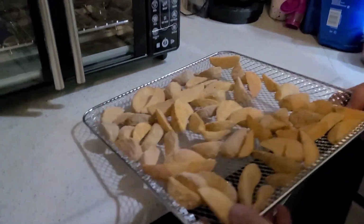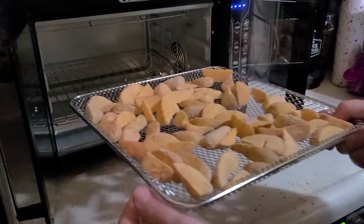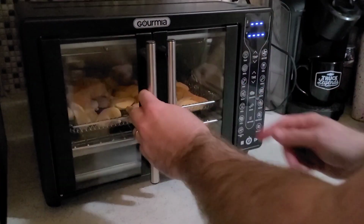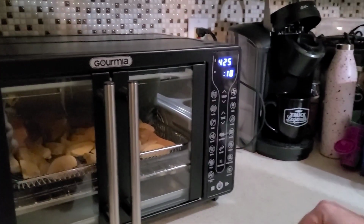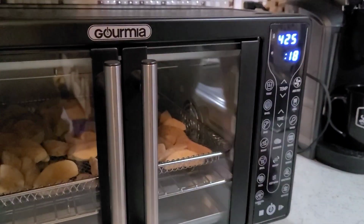Amazing fry basket. This right here, I think, is going to make it the greatest thing in the world. So we're going to put this on the middle rack. We're going to take fries. 425 for 18 minutes seems like a long time.